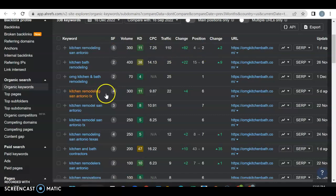So, wow. Now, they also have OMG Kitchen and Bath Remodeling. It's a branded keyword. No one will know to click on that unless they're a repeat customer, so it's not really something I would focus on at all. But something like this is great: kitchen remodeling San Antonio, Texas. Boom. It's a different variation of San Antonio, but it works. 300 a month. They're getting 22 because they're in position number 4. So positioning is very, very important.